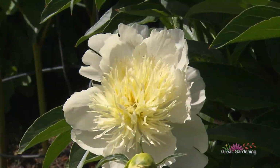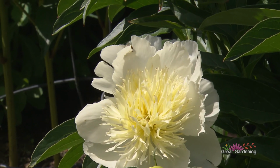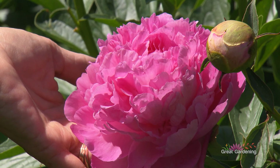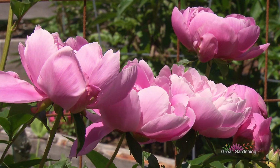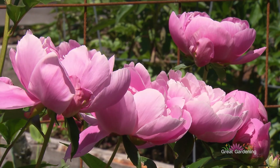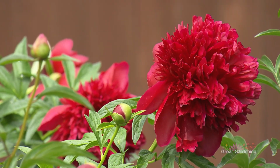It is honey gold. That's Vivid Rose. It smells exactly like a rose. They're pretty easy to grow. It's a northern plant because it needs 600 hours of below freezing temperature to bloom.